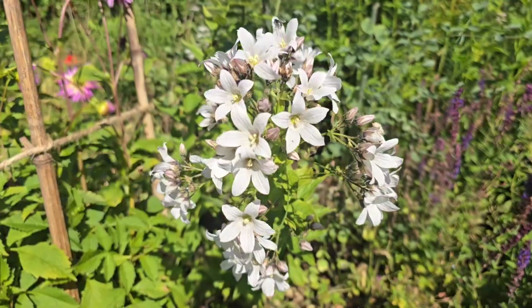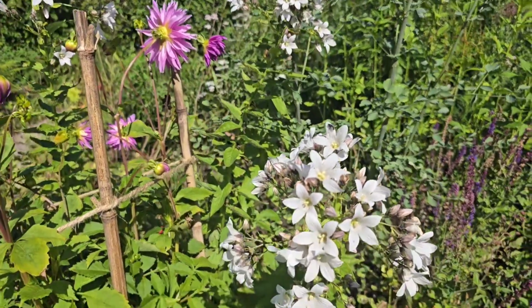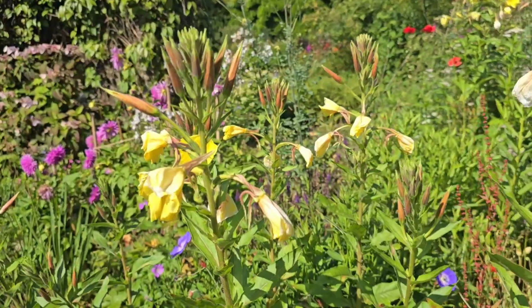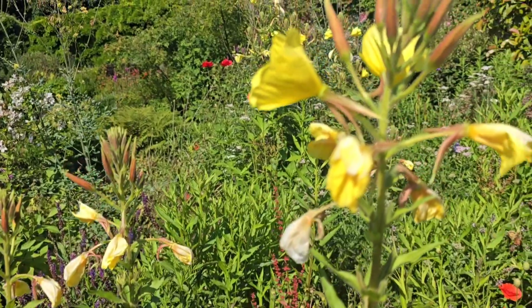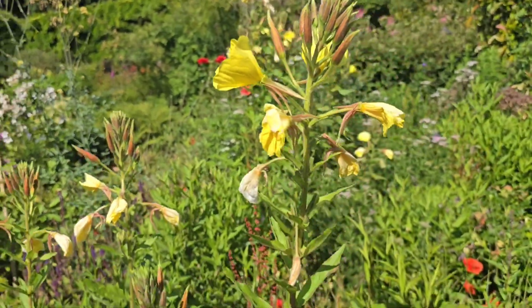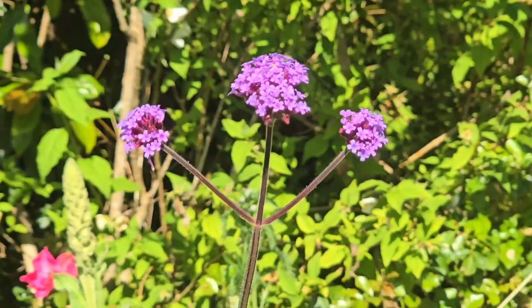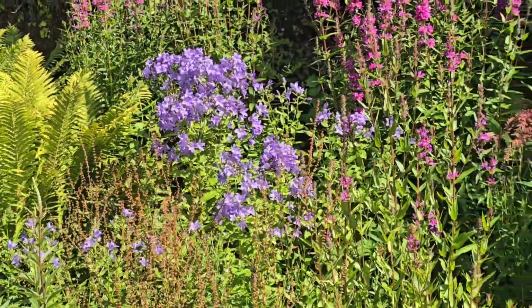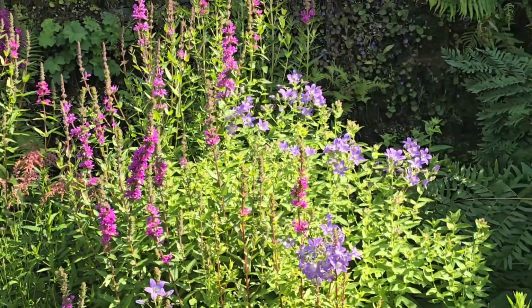Many different types of campanula, all different shapes and sizes, generally pink, purple, blue or white. The blue one. Evening primroses, I mean these are usually annuals or biennials, and they come from the central United States. They are very, very colourful. Here the campanulas and purple loosestrife go nicely together.